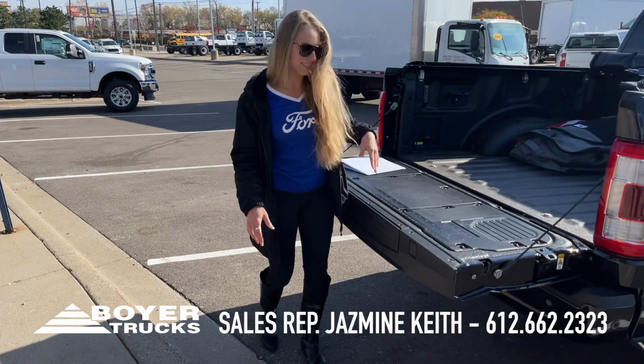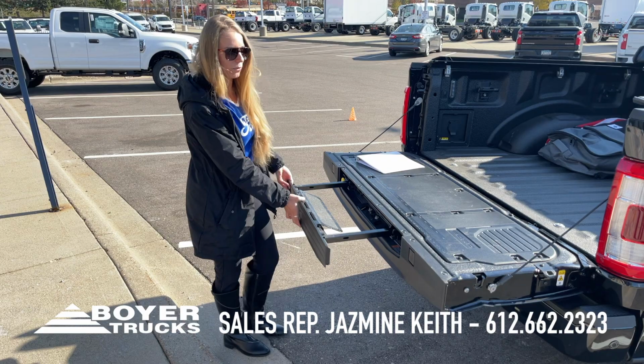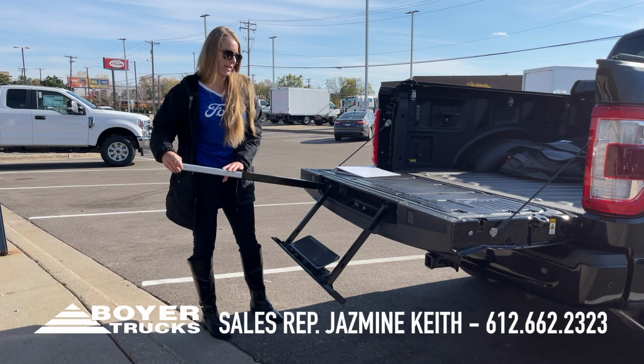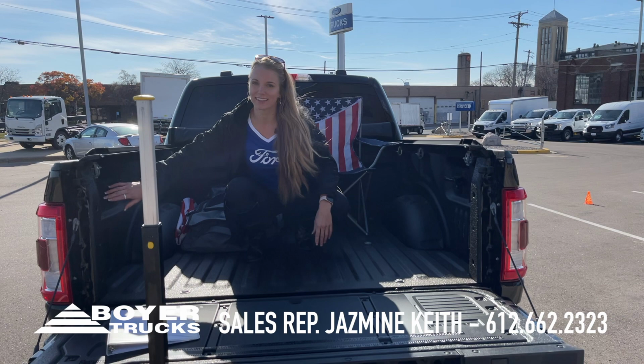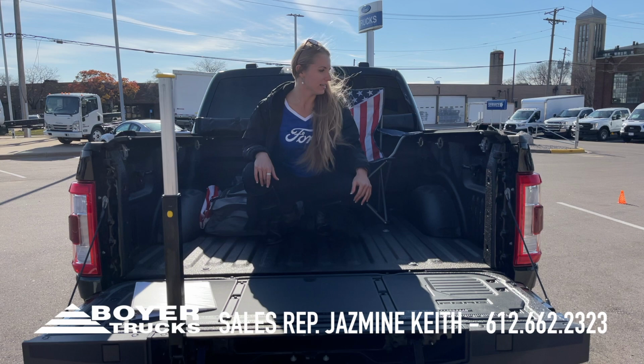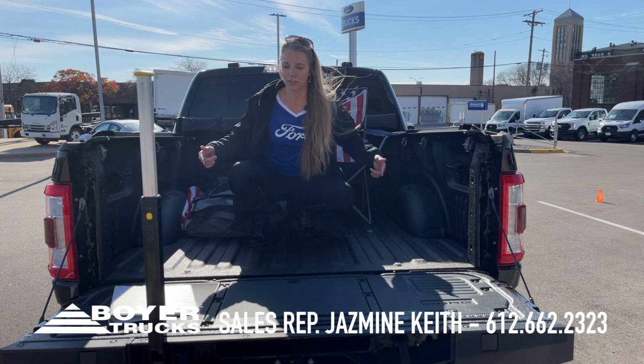Something else that comes with this is the tailgate step and handle. Makes it real easy to get up and down, up into that bed. And then something else we did back here is it has the LED box lighting. So if it's nighttime and you're looking for tools, that makes it real easy. There's also the box link system, which includes 4 locking cleats back here, so you can tie down your cargo.